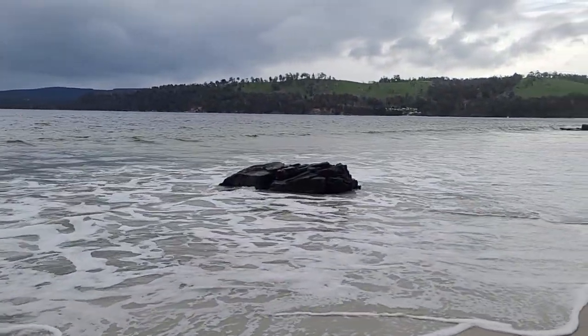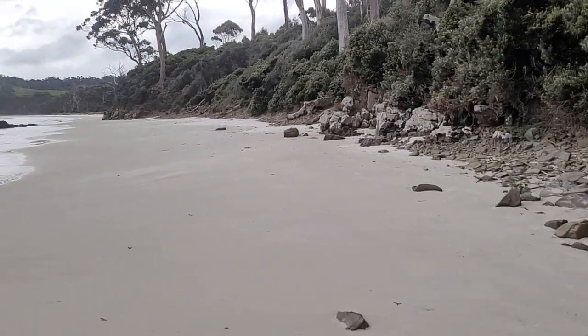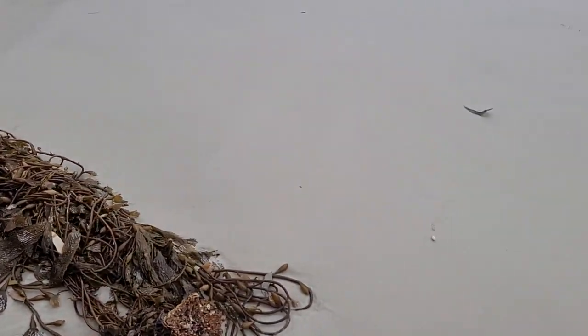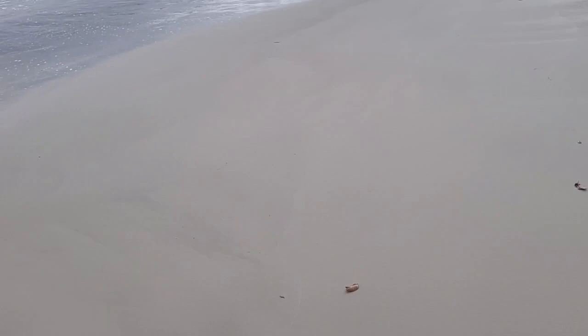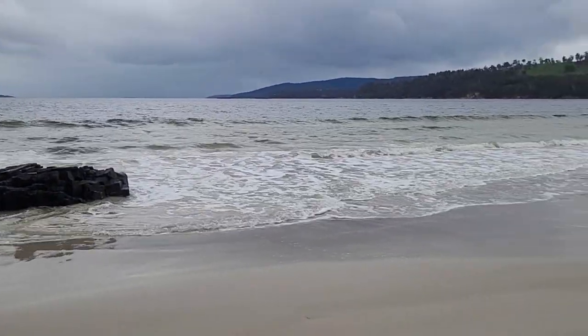And I think my gimbal's about to die because it keeps going everywhere. Seaweed. Yum, yum, yum.